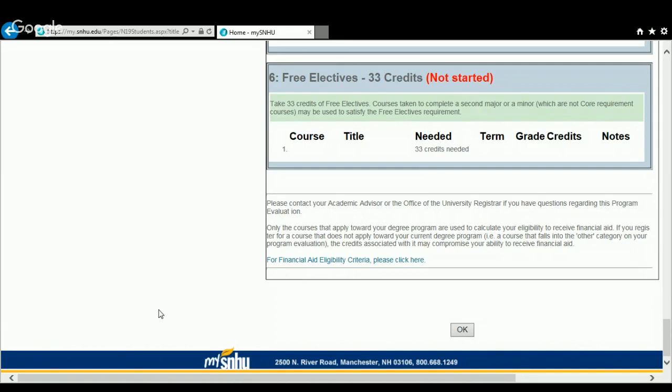If you choose to add a minor without free elective space, please note that you will need to take more than the required 120 credits, and potentially this will take more time to graduate. Lastly, at the very end of your program evaluation, you may have a box entitled Other Courses that do not fulfill a specific requirement in your degree plan.